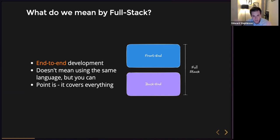And ultimately, it covers everything. It is the entire developer surface that you're going to be interacting with. I've iterated the same point 3 times, but it is really key to understand. We are talking about everything here. So it's a lot of fun, and it's a good topic to get into.